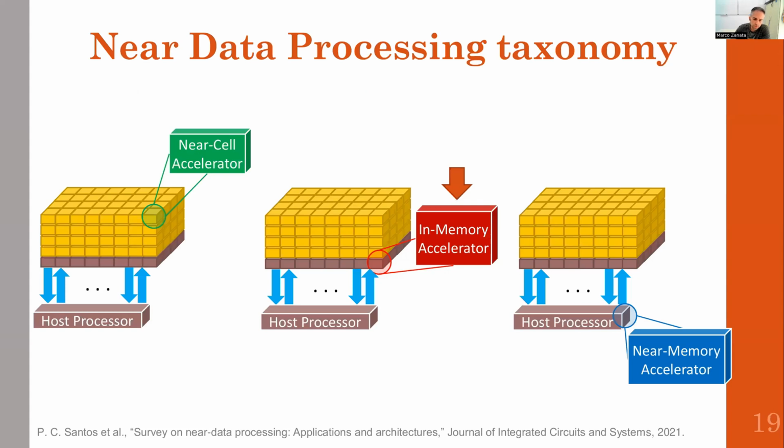So considering this architecture, we developed a taxonomy for near data processing in a previous paper. And we can say that processing can be near the cell, the memory cell that's storing the bits. So the accelerator can be there, or it can be in memory, where we use that logic layer to implement our accelerator, or it can be near memory, which is outside the chip, somewhere like the memory controller. So in this paper, we are tackling the in-memory accelerator architecture.